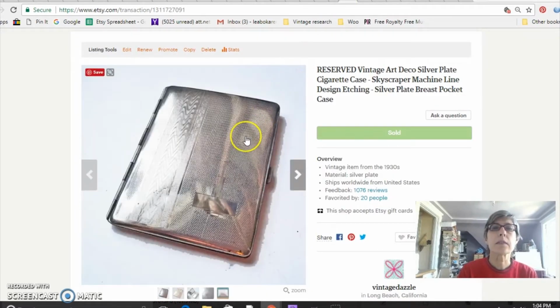And this is a silver plate Art Deco cigarette case with a kind of a skyscraper machine etching on it. I bought it for $2 at the flea market, and I had it for sale for $35 for a long time, and it didn't sell at that price. So somebody offered me $25, and I took it happily.